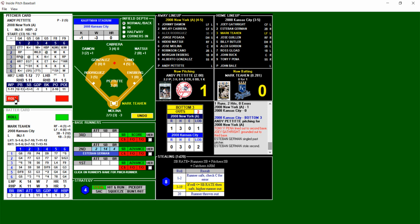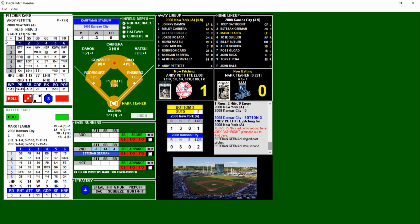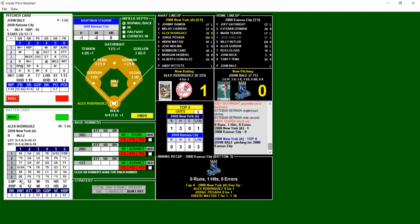Here's the pitch to Tehan. And that is going to be a 4-5. That's going to be a strikeout. 13, that's a 5. Struck him out as German stole second. And that retires the side. No runs, 1 hit, no errors, and 1 left on. After 3, New York 1, Kansas City nothing.